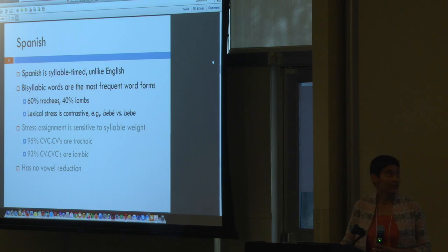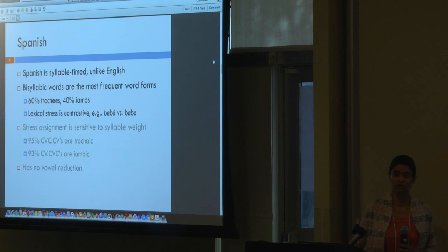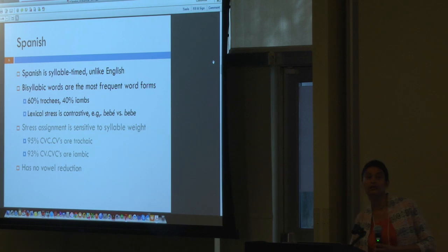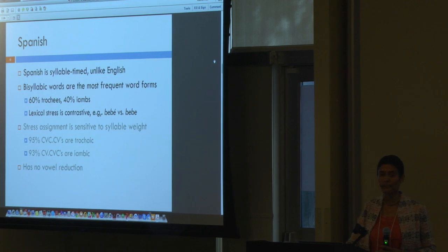So as you all know, Spanish is different from English, at least in one way, very prominently in its rhythm. It's considered to be syllable timed, as opposed to English that is thought to have stress at more regular intervals. Turns out that in Spanish, bisyllabic words, or two-syllable words, are the most common form of word you're going to encounter. This is different from English. In English, most of the words are monosyllables, okay? So the two-syllable words in Spanish tend to have a more even distribution. 60% of them have stress at the beginning, and 40% of them have stress on the second syllable, okay? So this is a more diverse stress profile than you would see in English.